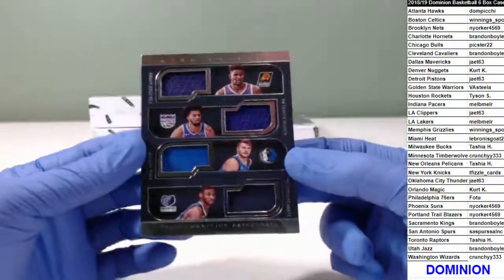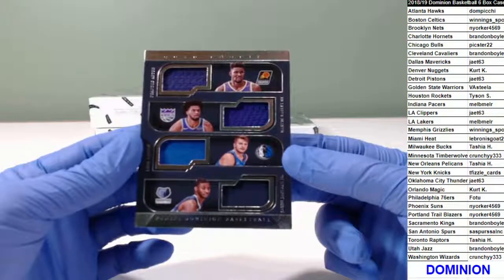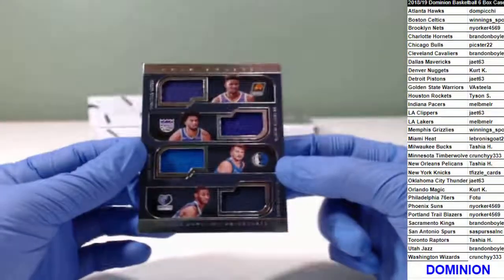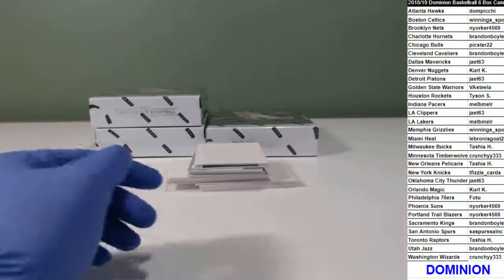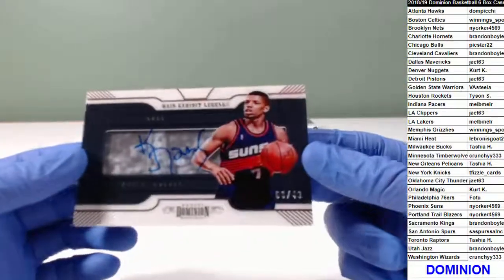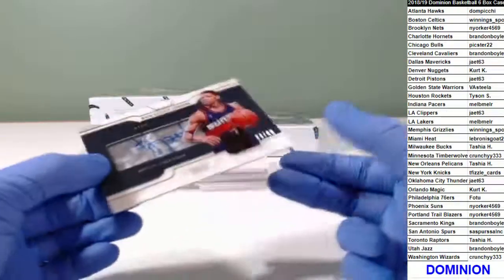Very nice quad. DeAndre Ayton, Marvin Bagley, Doncic, and Jaren Jackson. That'll be a nice random. That's numbered to 99. For the Suns, Kevin Johnson, the 49. Another one from New Yorker.